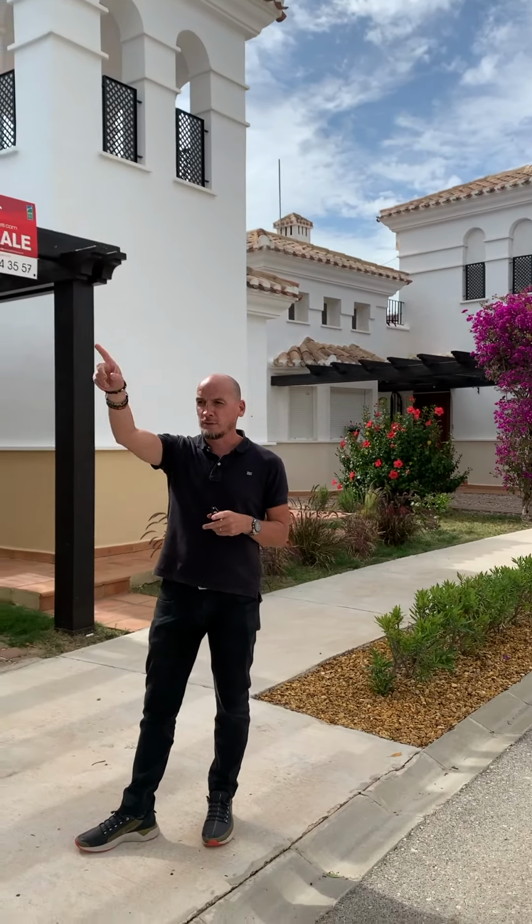So up the stairs to the roof terrace. Big spacious terrace up here. Plenty of sun all day.